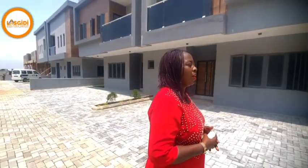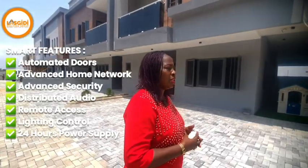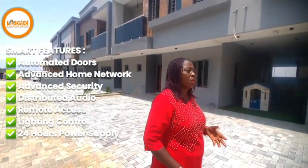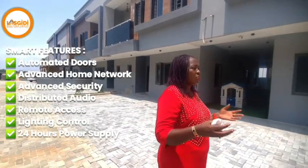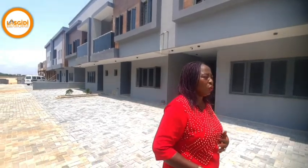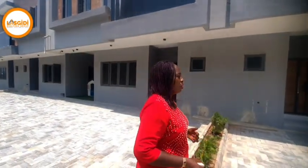The road is already laid out. We promise to give you 24-hour security, 24-hour light. We have swimming pool, we have the gym house, football courts, children playground, and others here. Let me show you what our typical 3-bedroom plus maidroom terrace looks like.